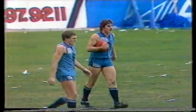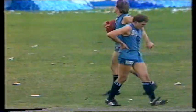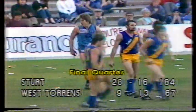Ended up with Filkey. Balks the smother from Lindsay for Wilmott. That was the one that set it up. You could see Sturt's concentration increasing as they looked for their full forward, and Filkey was the player. Good play by Klomp. Filkey lucky with the bounce. Set it up for Ian Wilmott, who shoots for his 10th. And Sturt go to a lead of 118 points at the 22-minute mark in the final term.